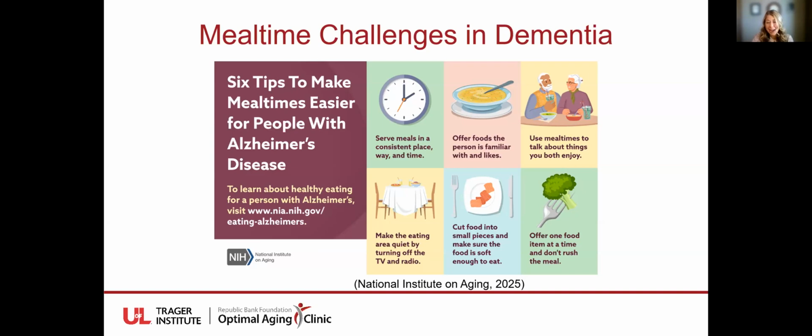Also minimizing distractions. So turning off the TV or radio and then allowing the focus to really be on the meal and stay on the meal can be helpful. And then we need to make sure that the food is easy to eat. So whether that's cutting it into small pieces, ensuring that it's soft enough for safe chewing and swallowing is important as well. And then finally, serving one food item at a time and really avoiding rushing.